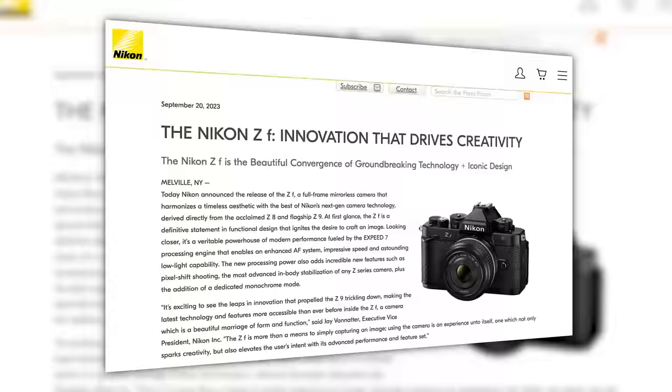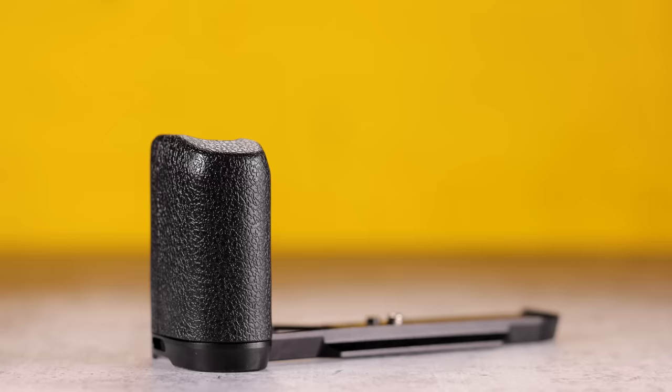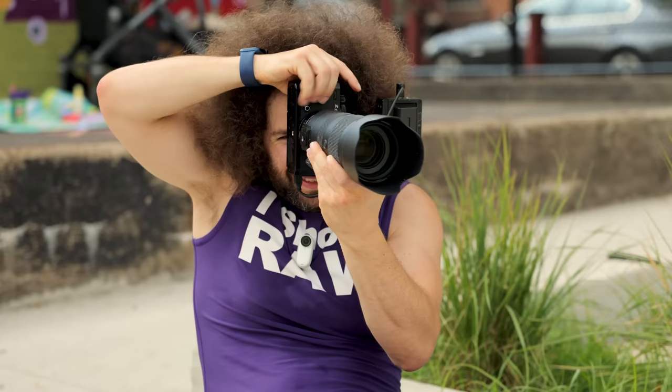Now they go on to say, and I quote, "At first glance, the ZF is a definitive statement in functional design that ignites the desire to craft an image." Functional design, you say? If it's so functional, why do I need to purchase a third-party accessory to add a place for my right hand and fingers to hold onto the damn thing properly without feeling like I'm gonna drop it? You literally feel like you're gonna hurt your hand when you hold it without the added accessory.